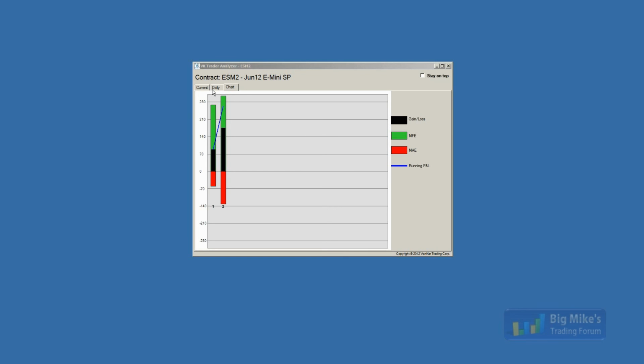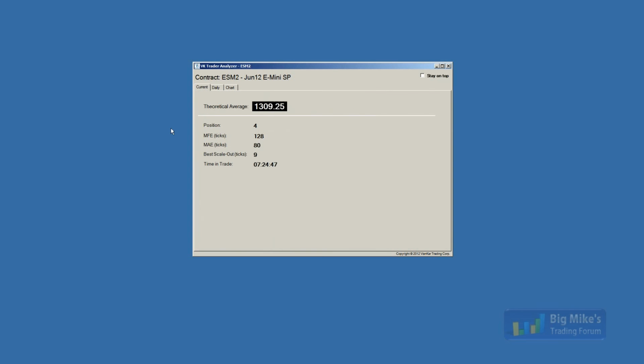What's that? If you want to, just change it back to the slide. Oh, okay. All right.